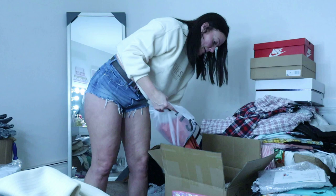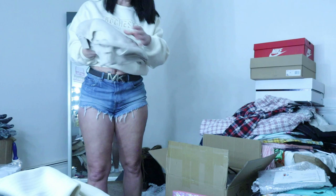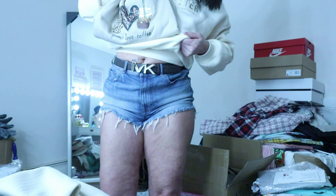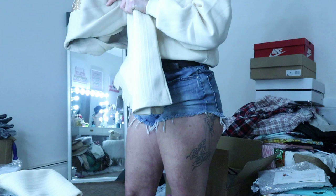Okay. Oh, also, I have this shirt. I don't know if it'll go with it. Let me show you to compare it. This is more like a top or a tank. So I also got this to go with it, but I don't know if these will go with it. I don't know if I can get away with it.